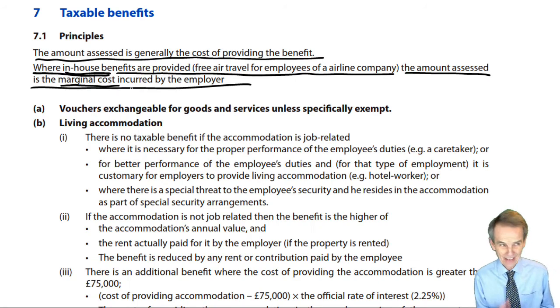You will have to work it out. They'll tell you what the marginal cost is. Then that is the figure you use. It's only £100. Now that is where you work for that company. Again, as we said earlier when discussing exempt benefits, if your employer pays a separate private gymnasium your membership fee for that gymnasium, that is a fully taxable benefit at whatever is the cost to that company.